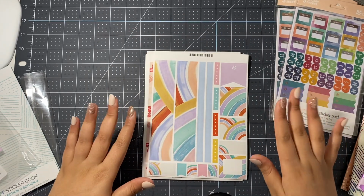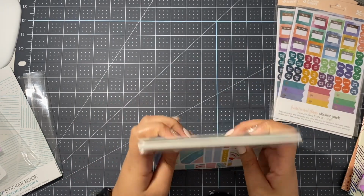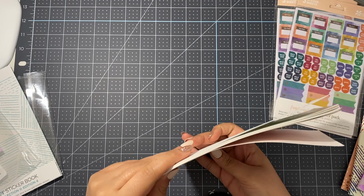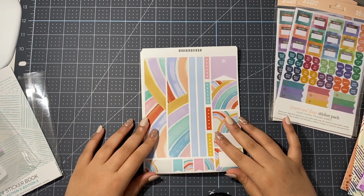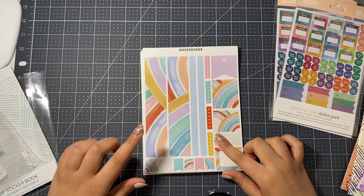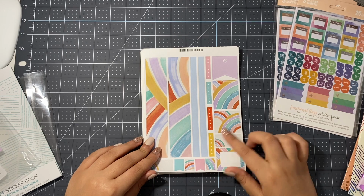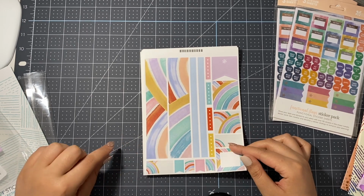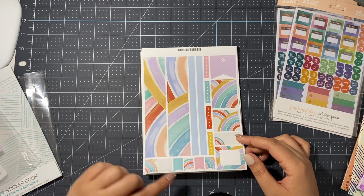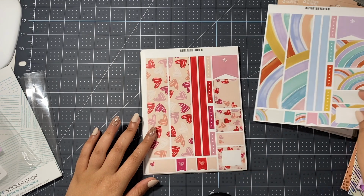And then the main reason for this whole order, I went a little crazy, guys. I got so many of these sheets. I love these. Yeah, so I might butcher these names. This is Painted Rainbows, I believe. Super cute. I love it. I feel like it'd be perfect for the summertime. So I picked one of those up.